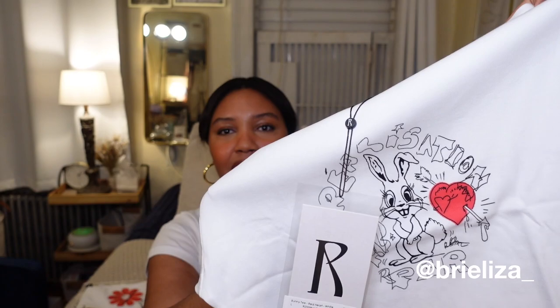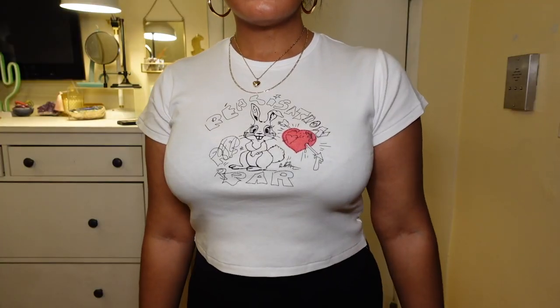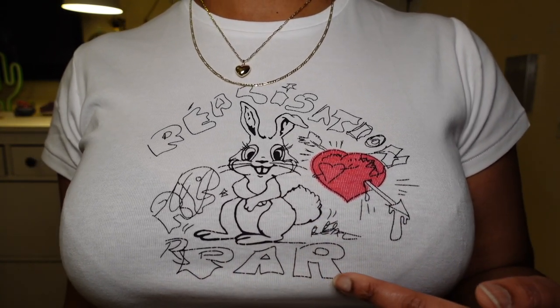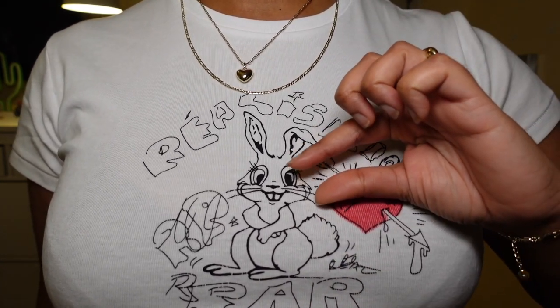The graphics on this are too cute. It's giving Energizer Bunny. You know what I mean? I just wanted something sweet and adorable. It literally just says Realisaiton Par, and it has the cutest little bunny. It's like a happy little thing that makes you smile, you know? And I love anything that has a heart detailing or a heart graphic on it, so this is giving what it needs to give.